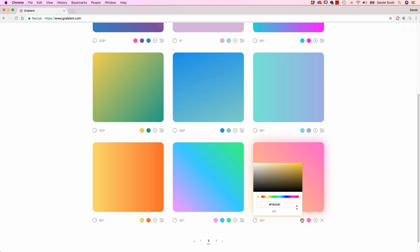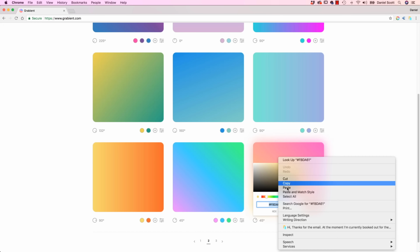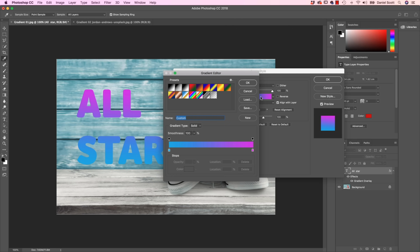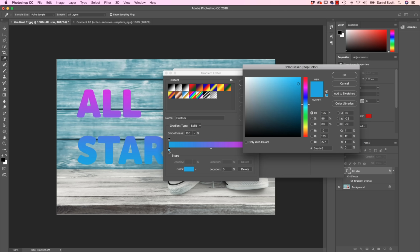If you click on it, that is the number you want. It's this hash, and then it's got some letters and some numbers. So just copy that on your keyboard. On my Mac, it's Command-C to copy, or you can right-click and go to copy. Jump back into Photoshop. And in Photoshop, remember when we clicked to change color, it's that big color bar there. Double click the green, blue house.